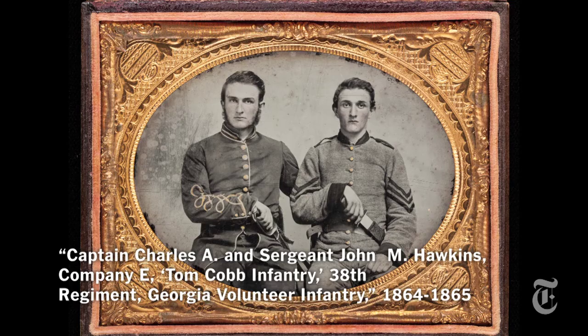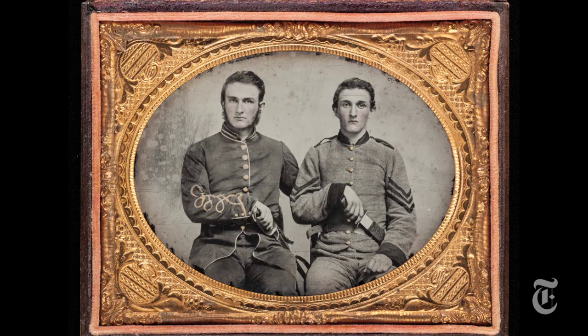Fellow on the left is Charles Hawkins and his brother John Hawkins on the right. They're wearing different uniforms, but both are Confederates, and Charles dies soon after the picture is made. His brother survives the war.